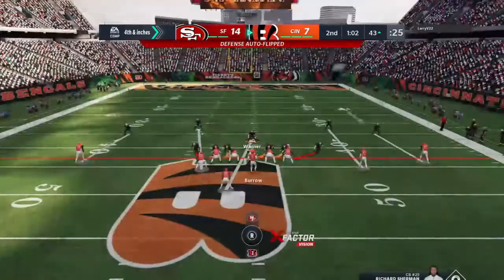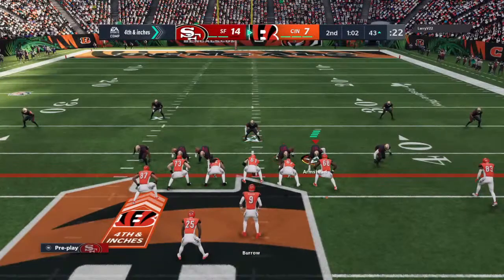Feeling like they're not quite in field goal range yet. They're going to go for it on fourth.